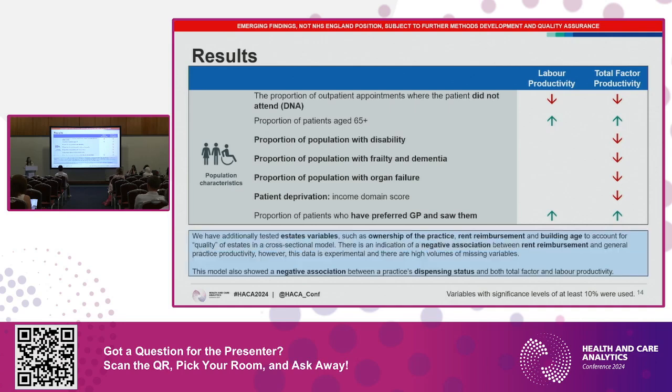And then one other extra thing to add about the cross-sectional models that we've done. So we've looked at the estates data, which we've only got a snapshot of data for. So things like ownership of the practice, rent reimbursement, and building age. And what we've seen is that there's a negative association that's significant between rent reimbursement and productivity, but this data is quite experimental and has a lot of missing data.